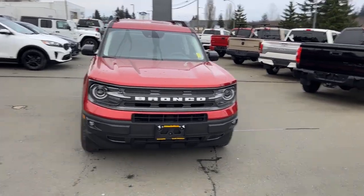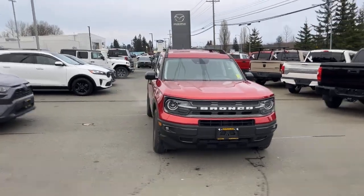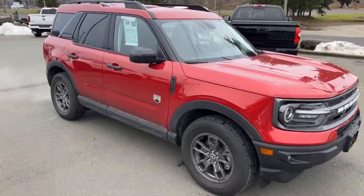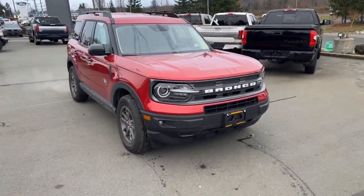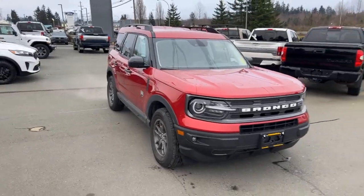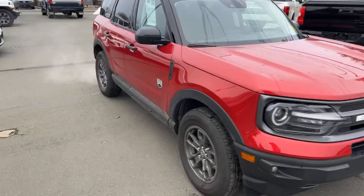I just wanted to take a second and show you around. This is our 2021 Ford Bronco Sport in the Big Bend trim. I quite like the look of these new Broncos, and the Sport is actually just a tinier version of the full-size Bronco that has all the crazy off-road features. This thing's still super capable though.